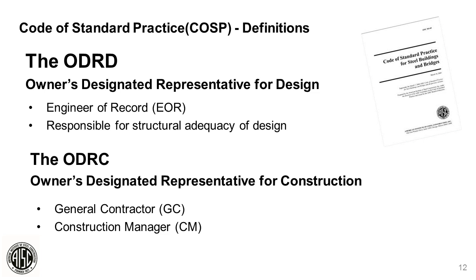Quickly, we're going to knock out a couple of definitions that are used within the Code of Standard Practice. First, the code refers to the owner's designated representative for design, who is responsible for the structural adequacy of design. It is common practice to refer to the ODRD as the engineer of record, or EOR, so we will continue to use this convention throughout the presentation. Also, the code refers to the owner's designated representative for construction, which is typically the general contractor or construction manager, depending on the project delivery type.